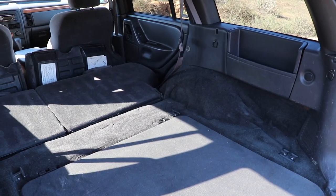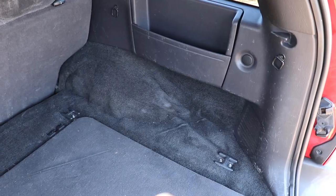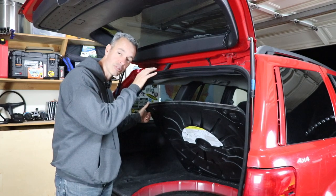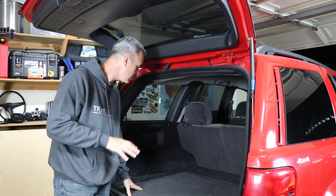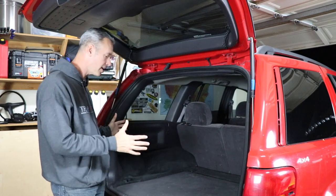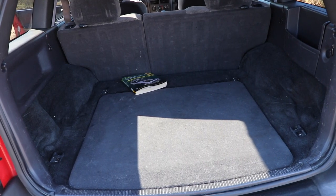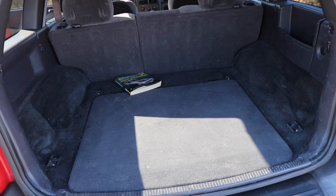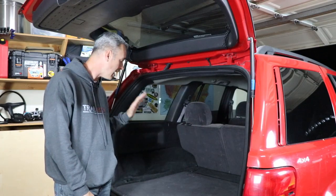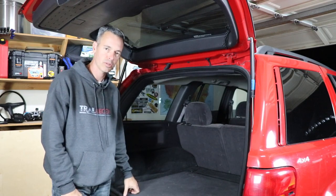Those seats will lay down and give you additional space. You've got some tie downs back here. And I like that the spare tire is accessible from the top. That makes things really easy. You know, this is a good overland foundation. If you really wanted to get crazy, you could put a fridge and a slider back here, build some drawers. I mean, the sky is the limit. We've got plans to do a couple little things, but I love having this much storage back here.